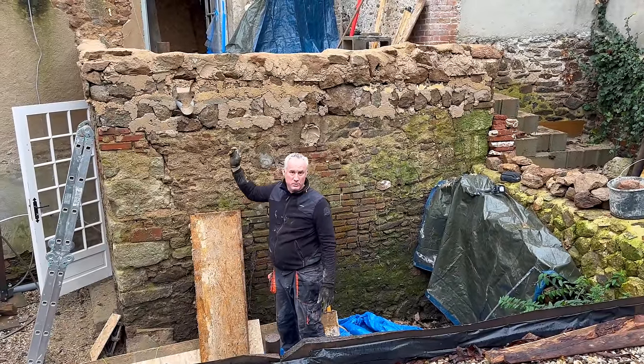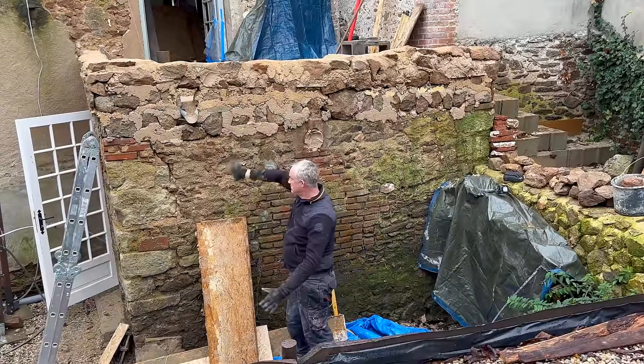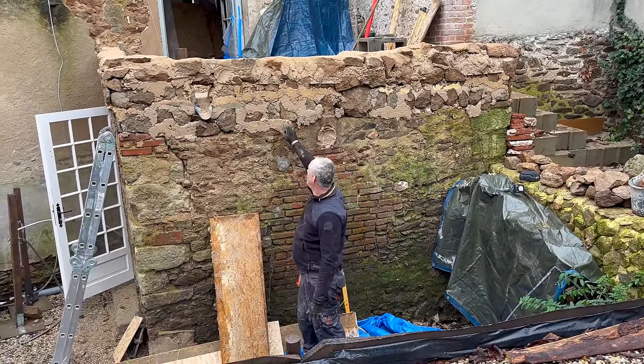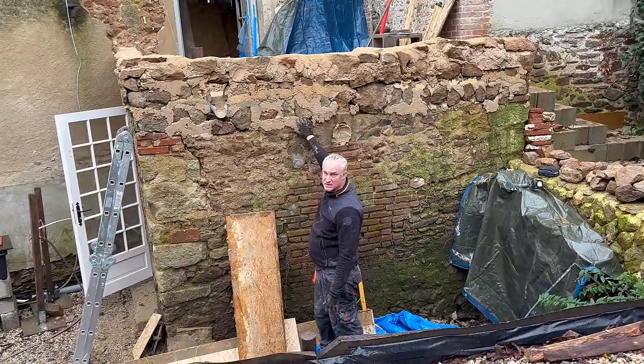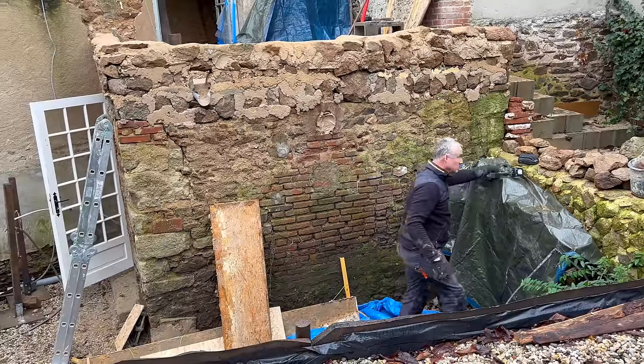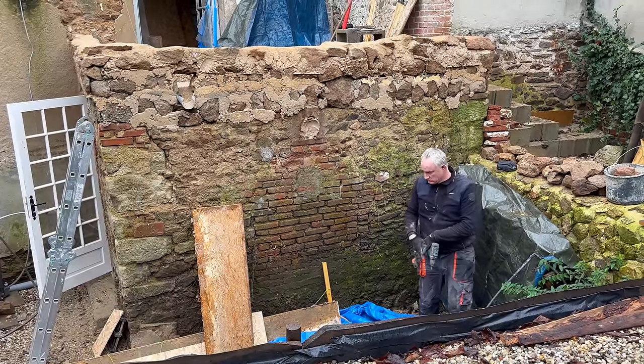Yeah, so we do the rendering on this side later because we do the whole wall. So yeah, I have to chisel some excess out, and then render the whole wall. Oh, looks good so far.